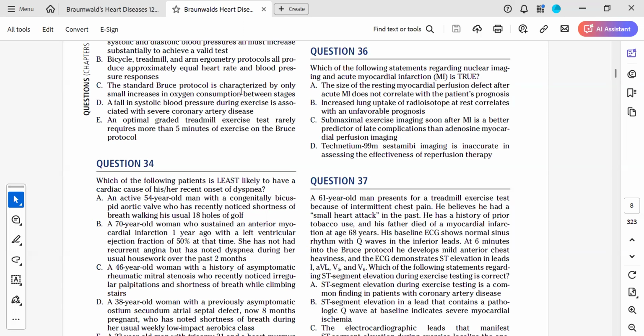Going back to the question, it says the size of the resting myocardial perfusion defect after myocardial infarction does not correlate with the patient's prognosis. That is not actually true. The size actually correlates. Now, the increased lung uptake of this isotope correlates with an unfavorable prognosis. So that is the answer, because like I said, on the resting image after MI, an increased lung uptake is associated with unfavorable prognosis.